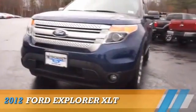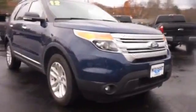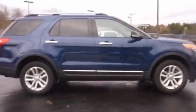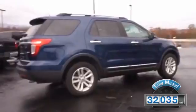Presenting the 2012 Ford Explorer. It's powered by four-wheel drive, a 3.5-liter six-cylinder engine, and an automatic transmission. With fewer than 35,000 miles, this vehicle has a long road ahead.